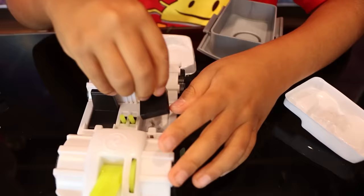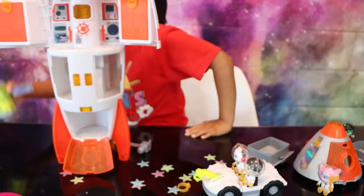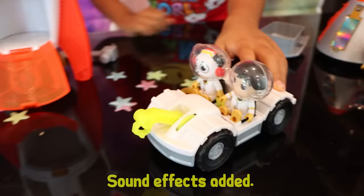Boom. Hey, Gus, up there in the satellite, you see anything unusual? I'm orbiting up here. I don't see anything unusual. Wait. Sound effects. There is something right here. It is part of a pink moon. Oh, thanks, Gus. Whoa.